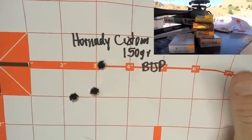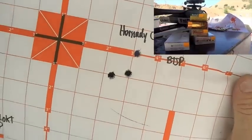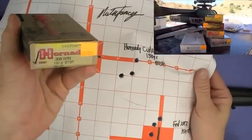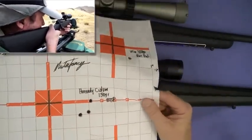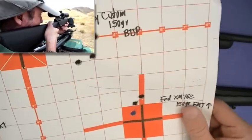That's a great ammo. Hornady Custom, 150 grain boat tail soft point. I'll tell you what, if your gun doesn't shoot that into an MOA, then it is not a one MOA shooter. And that's pretty much the bottom line on the Axis. It should have shot that into an inch, sub inch. And those were good trigger presses. I don't think wind was a player. The barrel was not that hot. Still a good group, it really is.